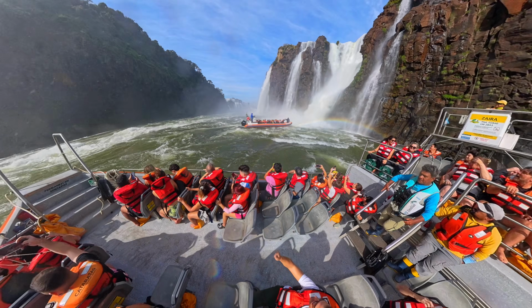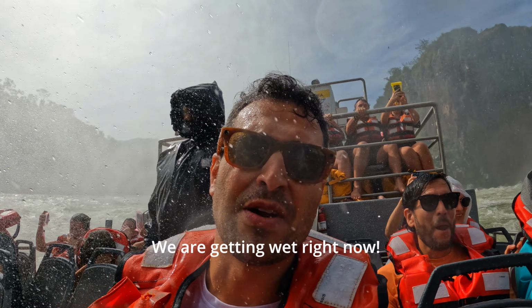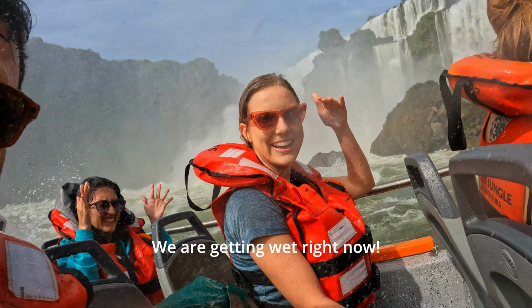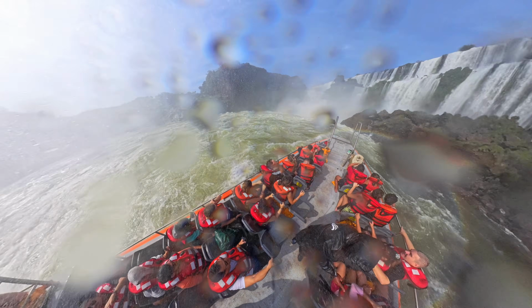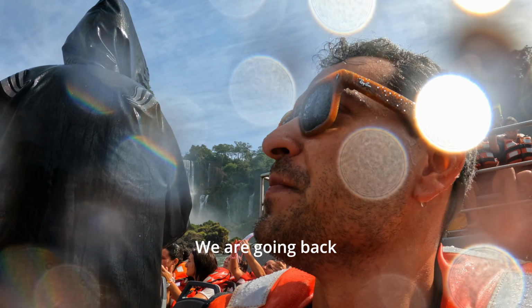Inside of our dry bags. Now we are gonna get wet. We're getting wet right now. Forward. Going back.